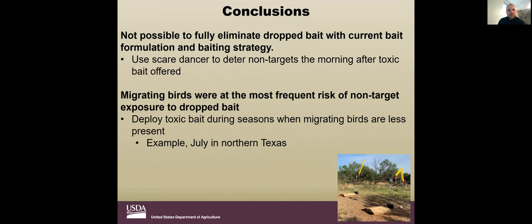So the conclusions from these sets of studies are that we don't think it's possible to fully eliminate dropped bait when you're feeding a group of pigs. There is always going to be some spilled bait, at least with the current formulation and the baiting strategy that we're using now. So we're going to have to use the scare dancers to deter non-targets the morning after toxic bait is offered. It's a little bit more of a hassle when you're out there. It's just one other thing to set up and maintain, but they don't cost very much. They're about $100 a piece, and you have to buy a 12-volt marine battery, which is also close to $100. So it's about a $200 expense added on to your toxic baiting.